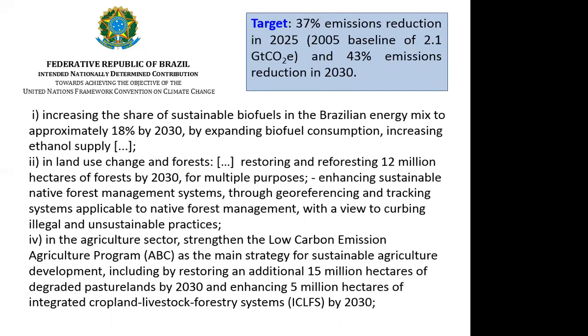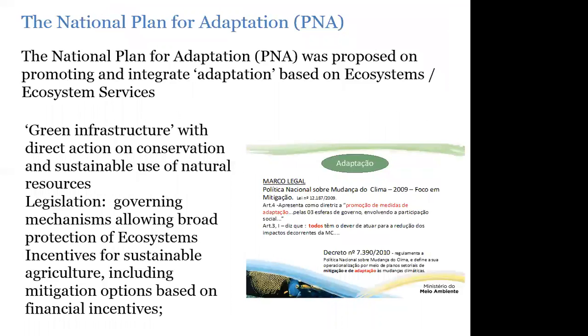Brazil said it's going to plant or recover 12 million hectares of forest. That's a lot. We're going to recuperate 15 million hectares of abandoned and ecologically malfunctioning pasture. So a lot of what we said that we're going to do is associated to forests and to agriculture. So there's a big work out there. And by 2030, it's not a very long time to do that.